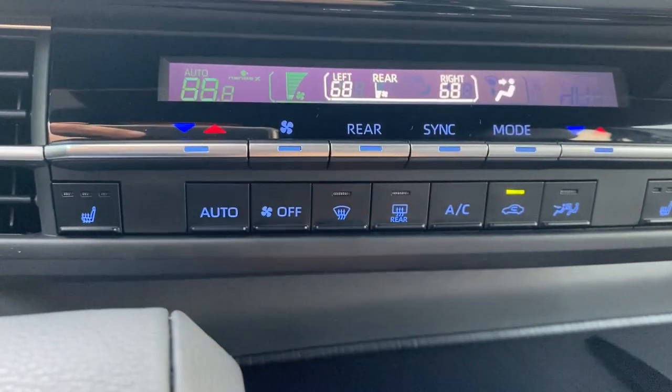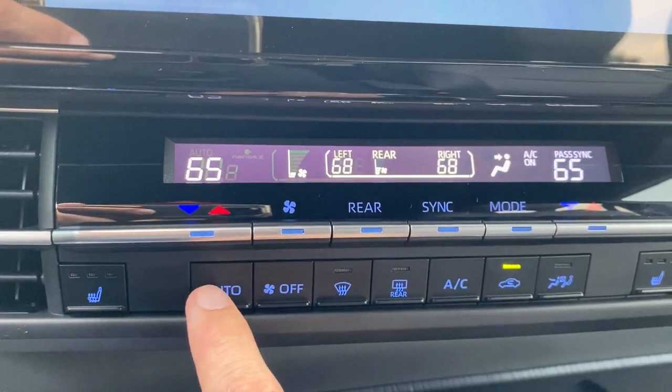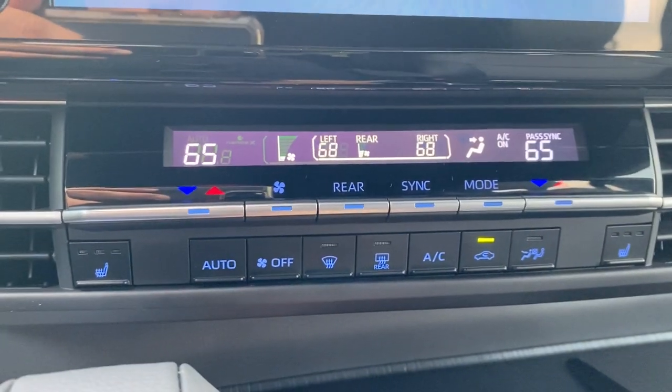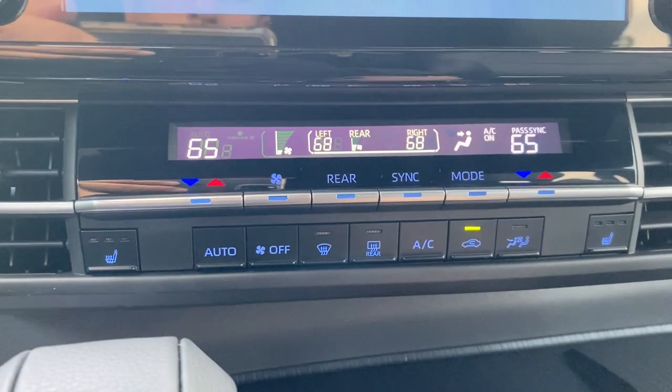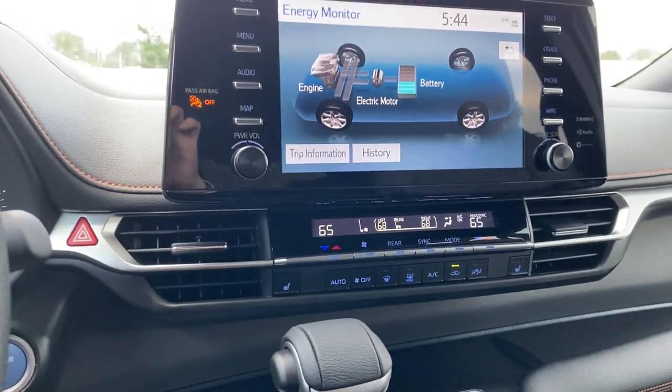Then I can turn the system off. I can simply resume by turning this up. And if I hit auto, it's going to work kind of like the thermostat in an apartment or hotel, or if you got central air. Super simple, super easy to read.